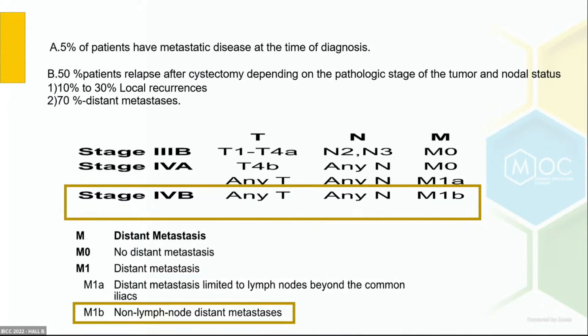The intent of treatment for stage 4A, and some of them could still be curative, and there could be some role of definitive chemoradiation still there. But of course, the current talk would focus only on stage 4B, which is the non-lymph node distant metastasis situation.